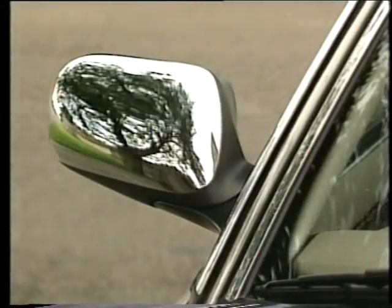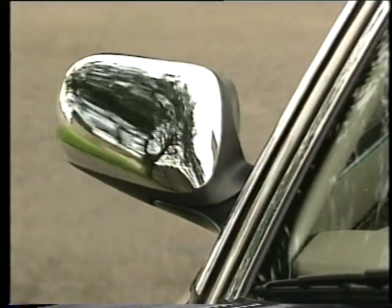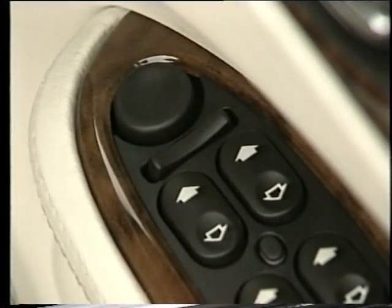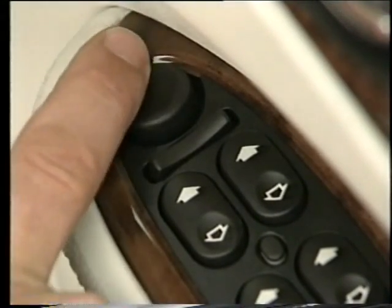To assist maneuvering in tight spaces, the power fold-back feature, where fitted, is operated by first moving the selector switch to the neutral position and then moving the adjustment switch backward or forward and releasing it.